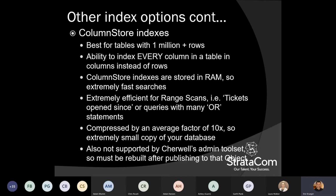So yeah, Patricia. Pat, hi. She asked if they're only available for on-prem customers. You can add them if you're hosted. But if something happens to it, Cherwell won't really support it. You have to be careful because it'll get dropped after every publish, and they do have to be rebuilt, and they can take a long time to generate. So this can still be an issue on hosted. I don't think we have any customers running column store on hosted. I know we have some on premise that are doing it.